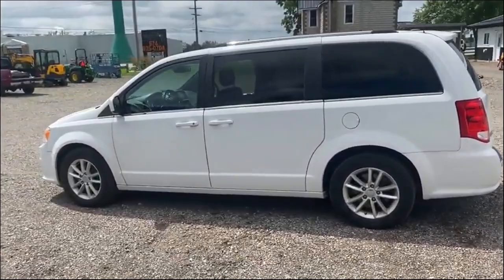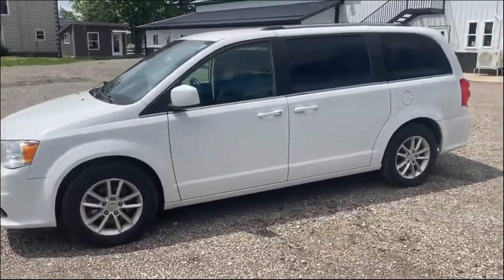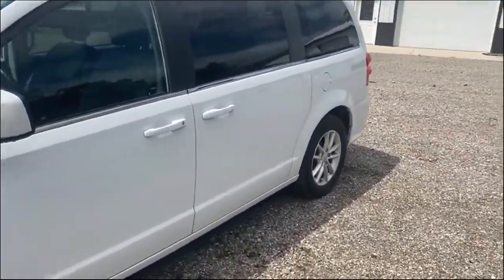Interior is in excellent condition on this. The exterior is in pretty good condition as well. Again, only a 2020 model. The check engine light is on. It does idle just a tick rough. That might be what it is, but I don't know for sure.